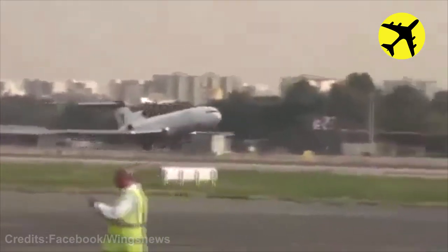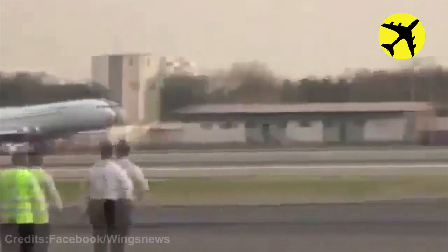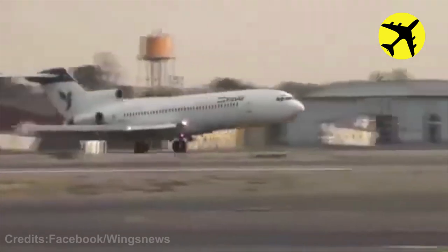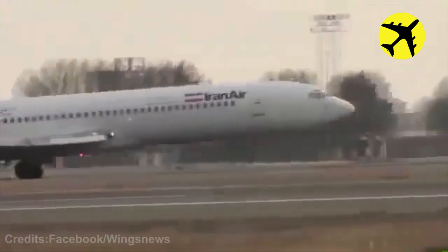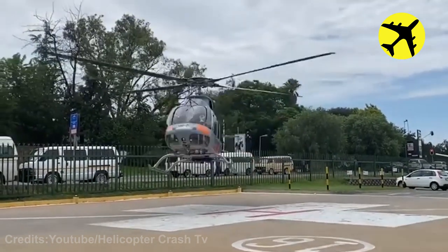This fighter jet performed a really fast flyby next to the tower. This pilot landed this Boeing 727 without its nose gear. This helicopter hit its tail rotor in the fence on takeoff.